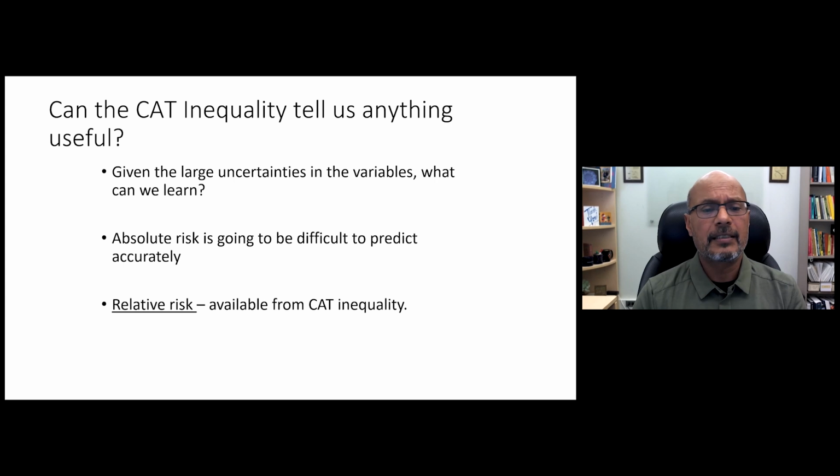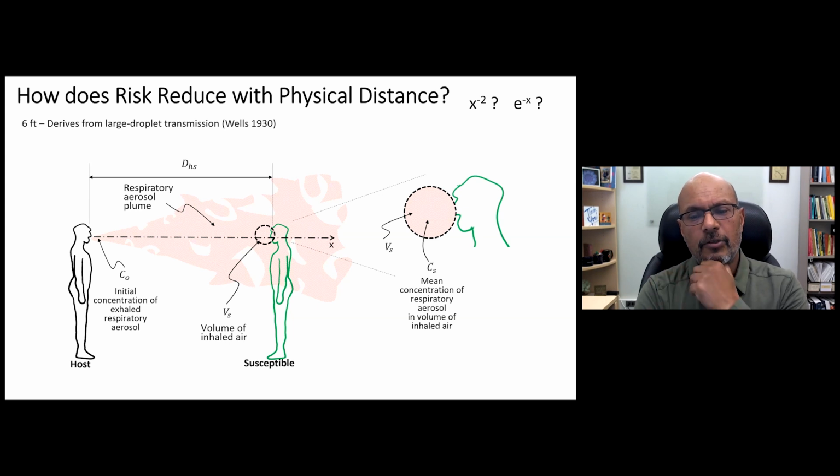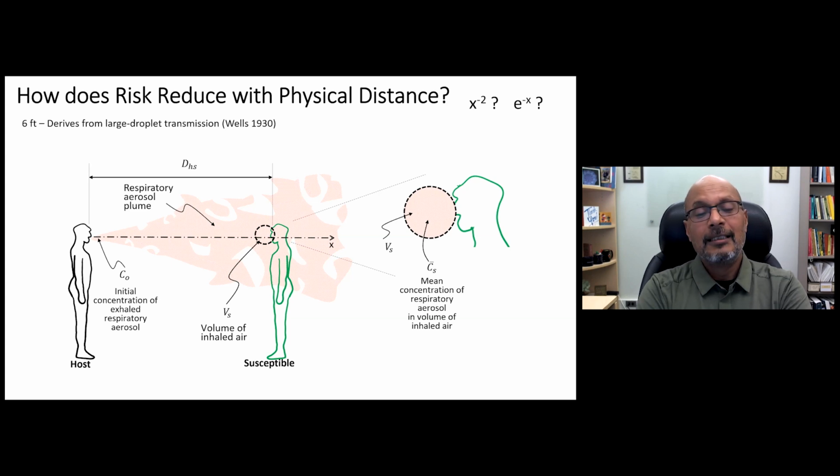So let me give you a couple of examples. The first one is this whole idea about 6 foot social distancing, staying at a distance of 6 feet. All of humanity that has lived through this epidemic will remember the 6 foot rule. It's become part of our lexicon.